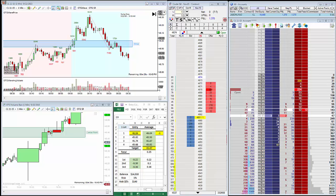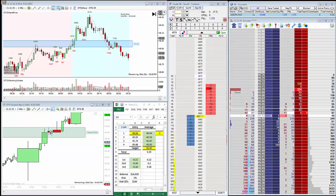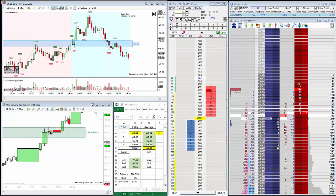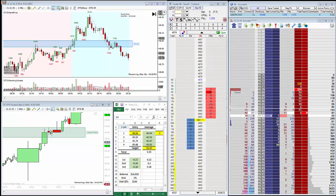So we had a good day here at the Oil Trading Group. We had a 138 tick trade here today that was initiated with a one lot.